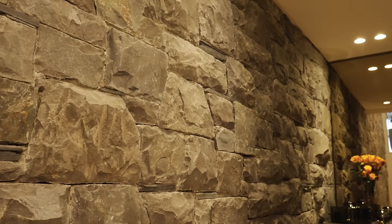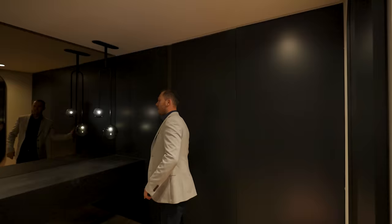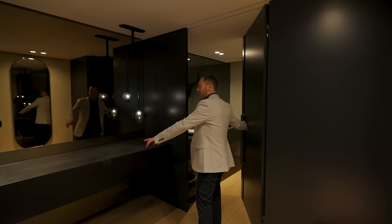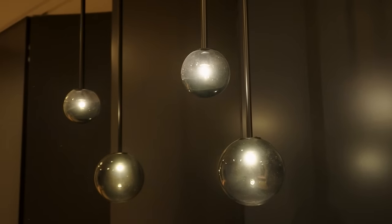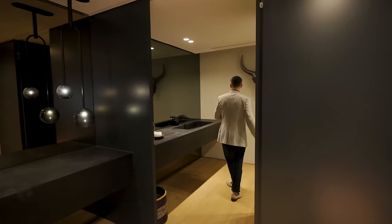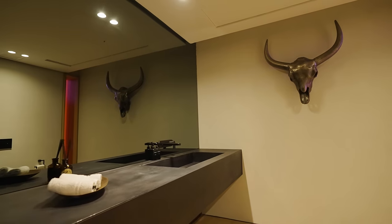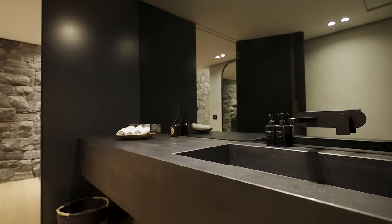It continues into this secluded space where we have the powder room essentially, and through here is the water closet, and we have this black natural stone which continues. I love the down lighting, very cool light feature. It feels like a very luxurious space. Coming in, as you can see, it's very large, beautiful vanity station. You've got your mirror and the matte black accessories.